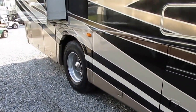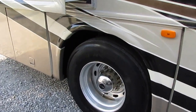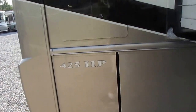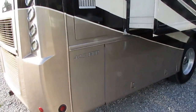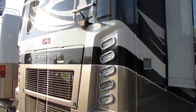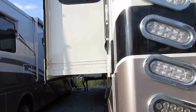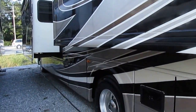It's got 42,000 miles, excuse me. Got 22.5-inch Goodyear tires, Allison 6-speed transmission, that 425 horsepower Cummins, 1,200 pound-feet of torque, gives it an incredible 10,000 pound towing capacity. Folks, I want you to look at this motorhome. Look at the body. Look at the condition. LED lights. All 4 slide outs have awning toppers. Got a big diesel generator that runs great.